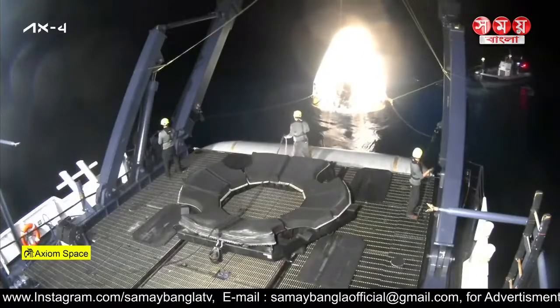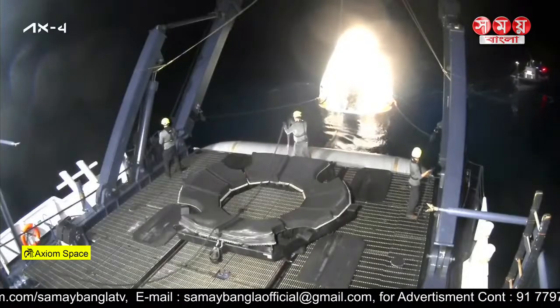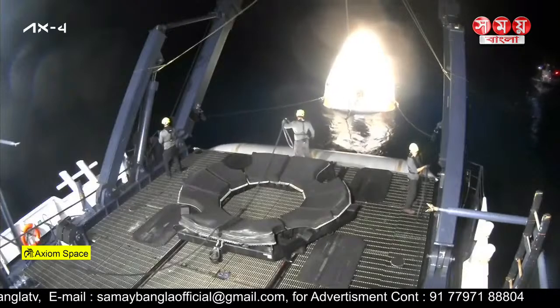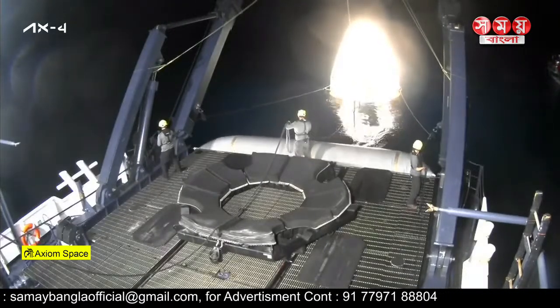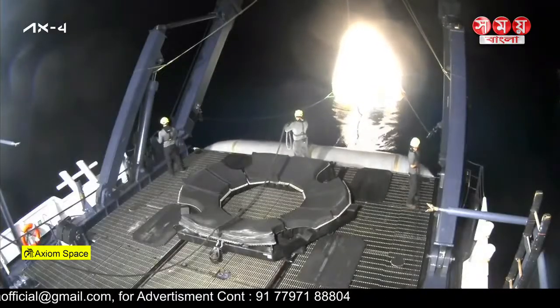I think one of my favorite parts is the recovery crew on the spacecraft gets to jump into the ocean when they're done. Yeah. And it's nighttime in the Pacific, so it might be a little cold. We'll be a little chilly. But definitely a unique part of the job. Exactly right.